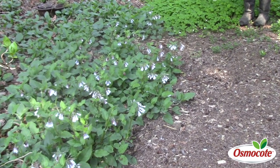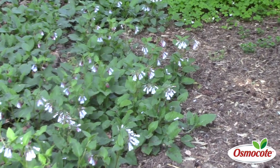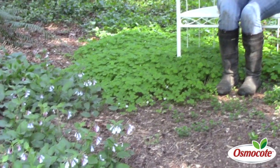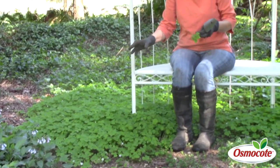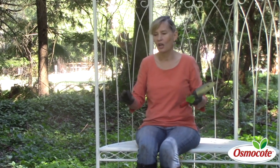So when you're using these native ground covers, they're great for understory plants. Use them underneath your flowering trees and shrubs. Again, in a woodland garden where all you need to do is make a pathway through them. They're not for a small garden, but they certainly are a wonderful addition to anybody who wants a low care, low water use ground cover plant that likes the naturally acidic soil that we have here in the Pacific Northwest.